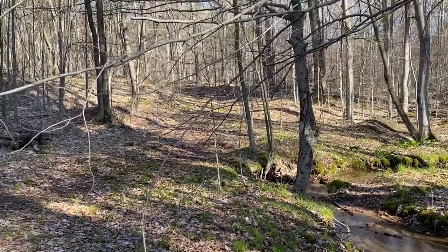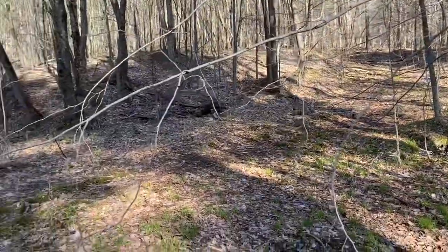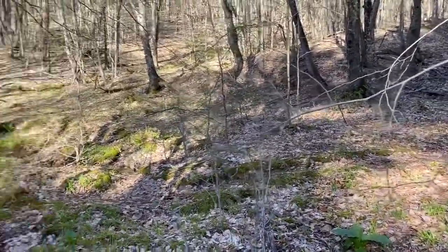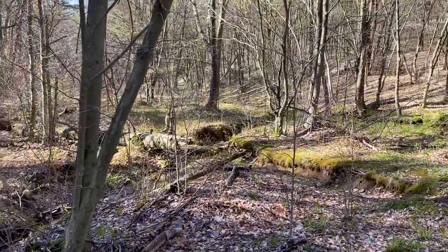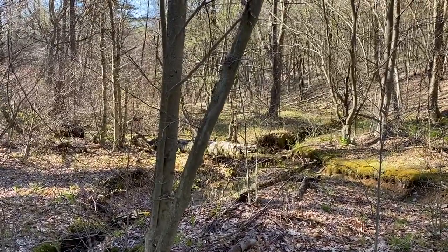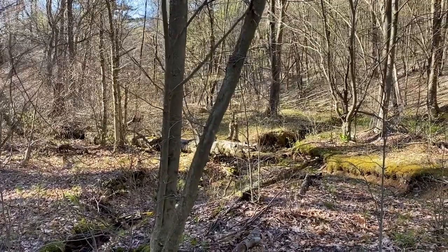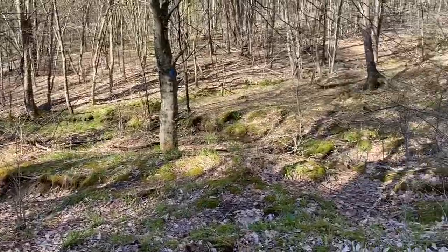So you can see that blue blaze over there. This right here is the trail. If you go on down there a little bit, maybe 200 yards, there's a sign for more campsites pointing off to the left, and they're back in there a little ways. It's kind of in a swampy area.